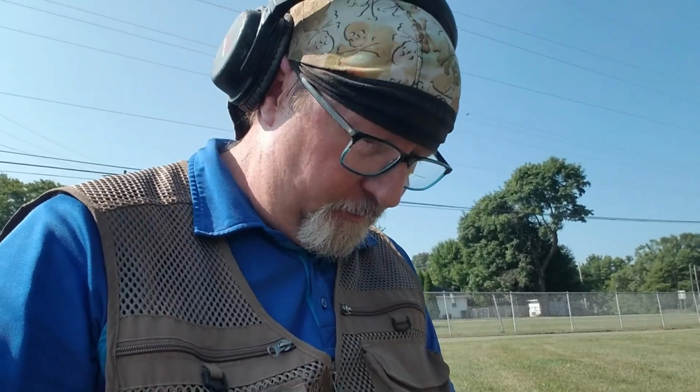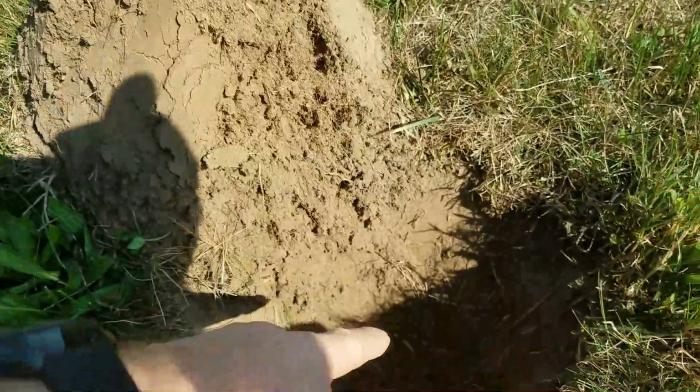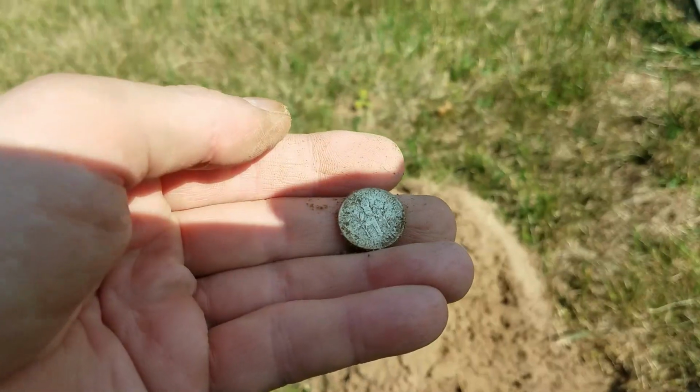Well, guys, I think I can go home happy today. Well, I would have gone home happy anyways, but silver happy, silver smile. I just got one. It was deep, just like those wheat pennies. Think it might be a Mercury. Let's find out. I threw it down right on the top here. It came out of the bottom, actually, and I pitched the dirt out to see if I could see anything, and that's what I saw.